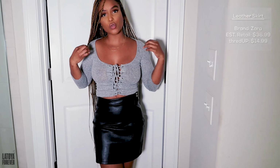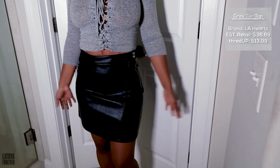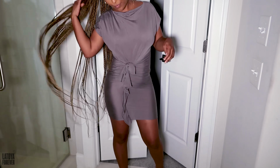This is from Zara, a super cute little leather skirt. And then this is from LA Hearts. I even love it together. It's so cute. Ooh, hot mama. I love this dress. Super cute. No lie, if I saw that on a rack in a store, I would think it'd be on the pricier side, like in the front or something.